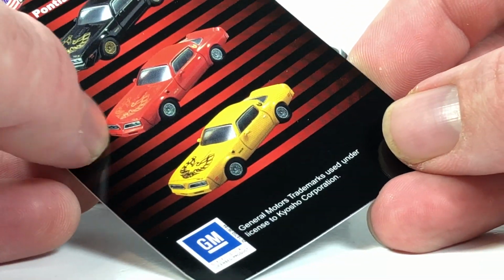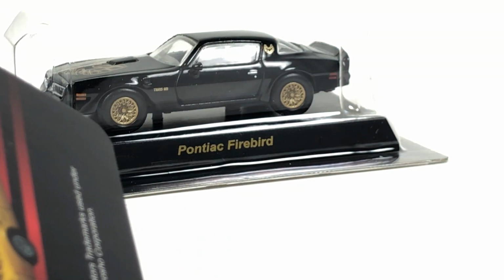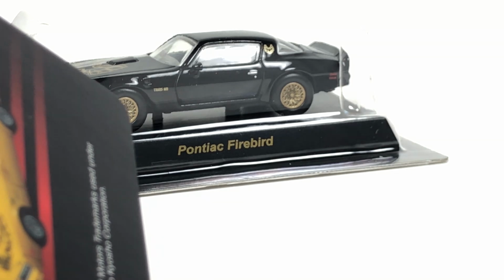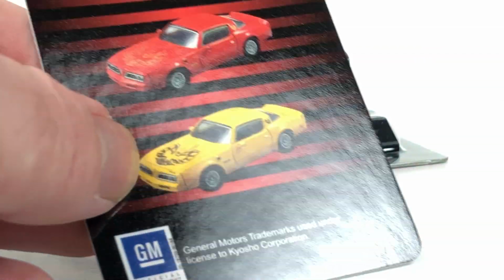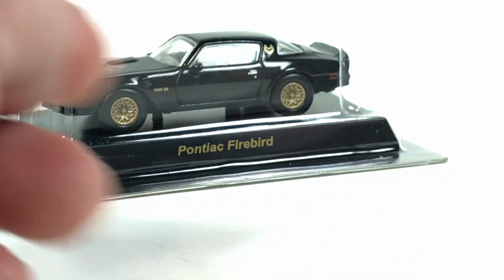This is the one version of this Kyosho that comes expensive. You can find the red and the yellow one. I actually have the, what do I have, the red or the yellow one? Or do I have both already? I know I got the yellow one. I thought I might have got the red one too. Maybe I didn't buy the red one yet, but I know the red one's not super difficult to come by. The yellow one's not super difficult to come by. The one that's hard to get and always comes at a premium, of course, is the black and gold one, the Bandit Trans Am.